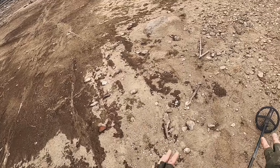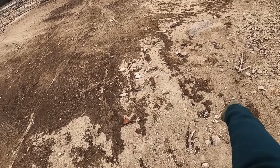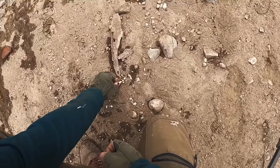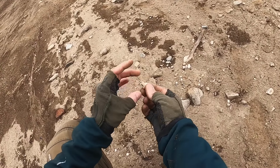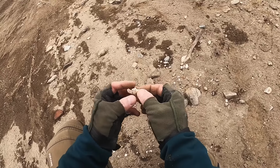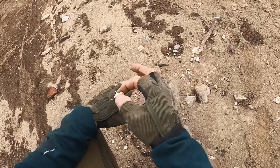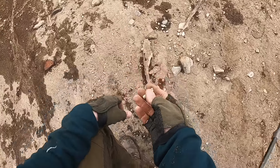So I'm walking along, metal detecting the edge of this gravelly bar. And you can see there's pieces of bottle all over the place, glass. Check this out. That is a very broken fragment of a clay pipe. Just the bowl and a little bit of the stem. Never been very good at spotting these with my eyes, but I'm starting to get the hang of it. Found a few of them now. Awesome.